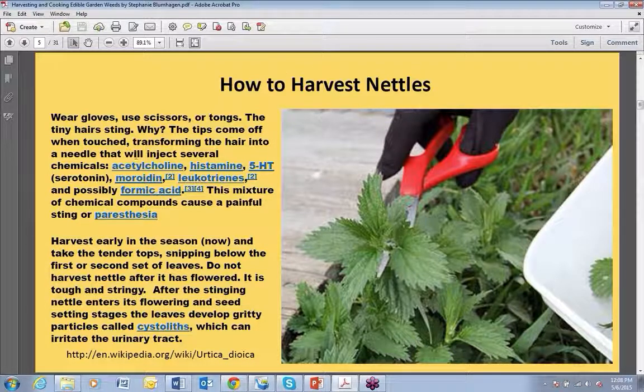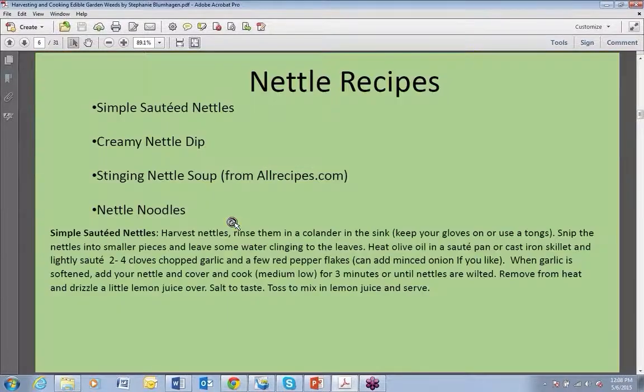I always thought it was just formic acid, but Wikipedia lists acetylcholine, histamine, that's what makes them itch, 5-HT, which is serotonin, moroidin, and leukotrienes. So you will get itchy, stingy welts if you touch the nettles with bare hands. So take precautions, wear gloves.